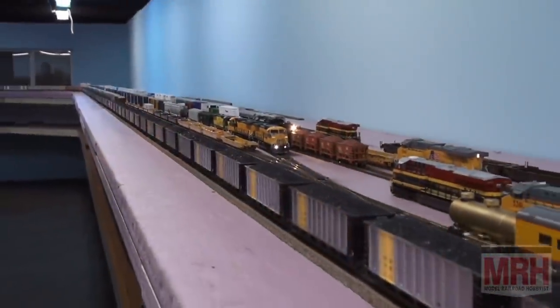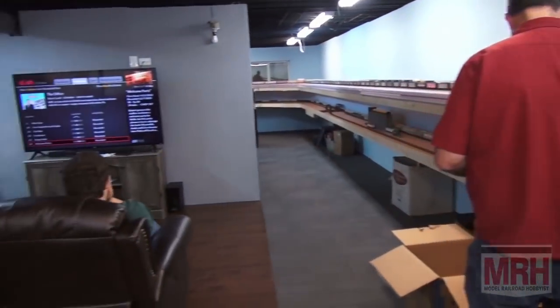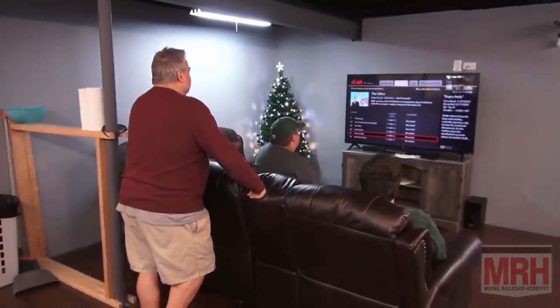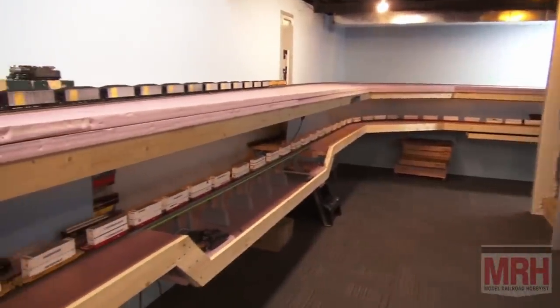Well, Austin can have the top level, and one of the things that we want to make sure of when we developed this layout was that we didn't have to exchange trains on the same track. We want everything totally different. So he got the top, I get the bottom. Mine is smaller because I just don't have as many trains to put on yard tracks and things like that. So it works out great for me and great for him.